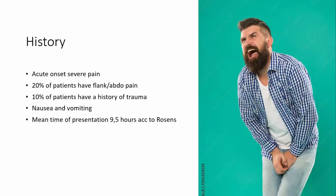And according to Rosen's, the mean time of presentation, this is obviously Canadian and US statistics, is about 9.5 hours to presentation, which is a problem. I mean, we already said if you do the surgery within 6 hours, your salvage rate is quite high.